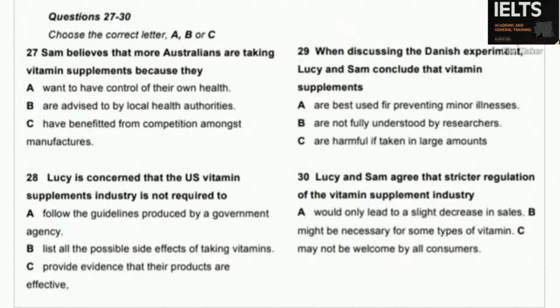That Danish experiment, thousands of people took part in that. Yes, the scientists wanted to see if high doses of vitamins really could prevent medical problems like heart disease, or just reduce the chances of people getting a simple cold. But the high-dose people were just as likely to get sick as the people not taking any vitamins. That's not to say that scientists now know everything about vitamins.